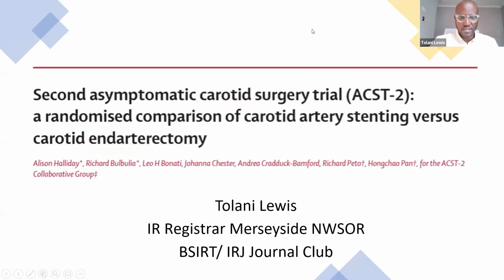Okay, my name is Talani Lewis. I'm a registrar based in Merseyside, Northwest School of Radiology, and today I'm going to be talking about the ACST-2 trial and the results from that, comparing carotid artery stenting versus carotid endarterectomy.